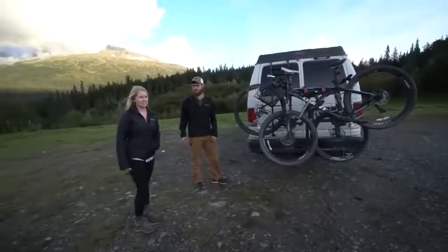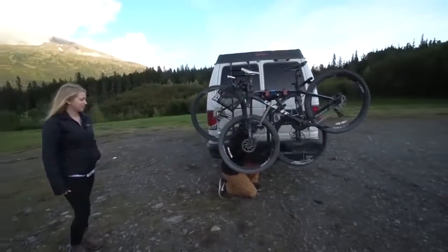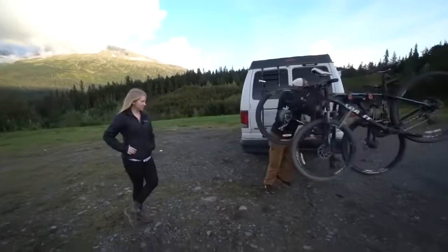We're from Florida, so the mountains is very new to us. So we have done some off-road trails, but I'm not as comfortable as he is on a bike. So I'm still learning. We're trying it out.